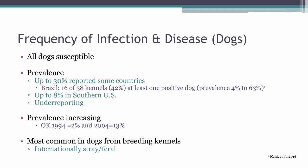But one thing that we've seen in all the places that have tested and then come back a couple years later, or 10 years later in this case, and tested again, is that it's increasing. So we're definitely seeing an increase in Oklahoma. In 94, they had a 2% seropositivity rate. In 2004, they came back and repeated the same type of sampling and had 13%. So it's increasing. We're getting more reports of it from private clinics and from veterinarians in all areas who are working with dogs.